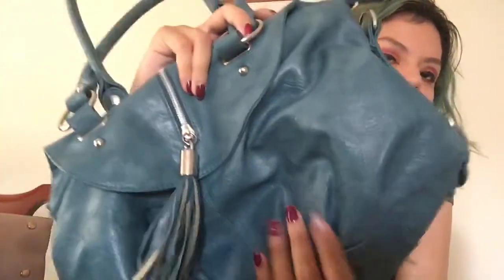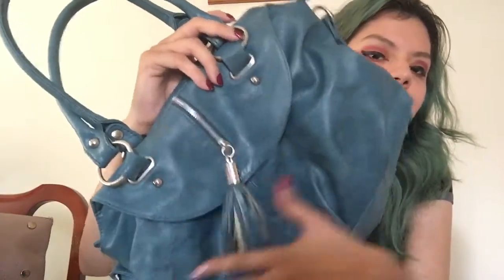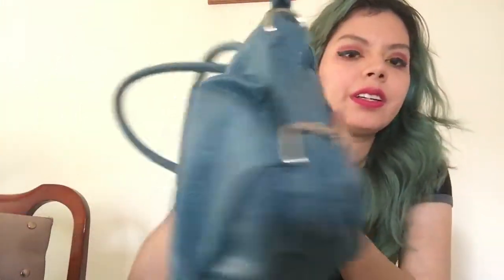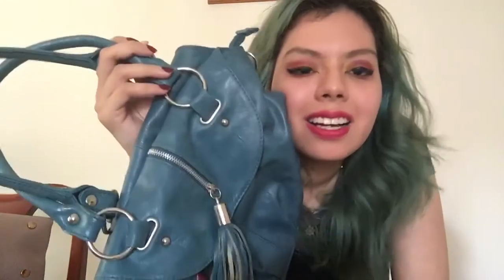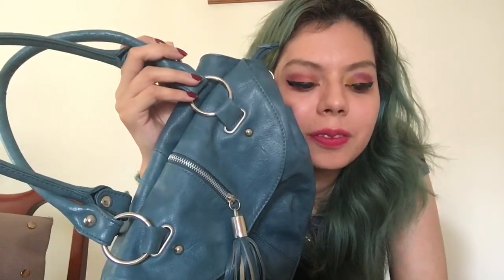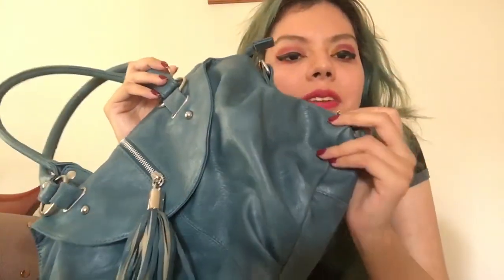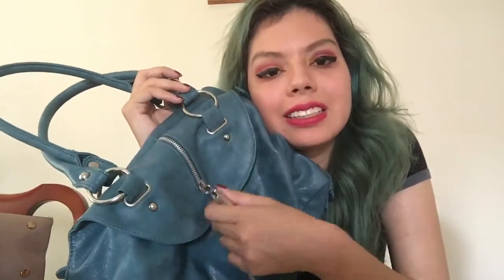I'm gonna give a little bit of an ASMR feeling because I'm just messing with the bag. But yeah, it's a very good bag. I bought this for $5 at Goodwill. Again, thrifting a bag. I like thrifting bags.